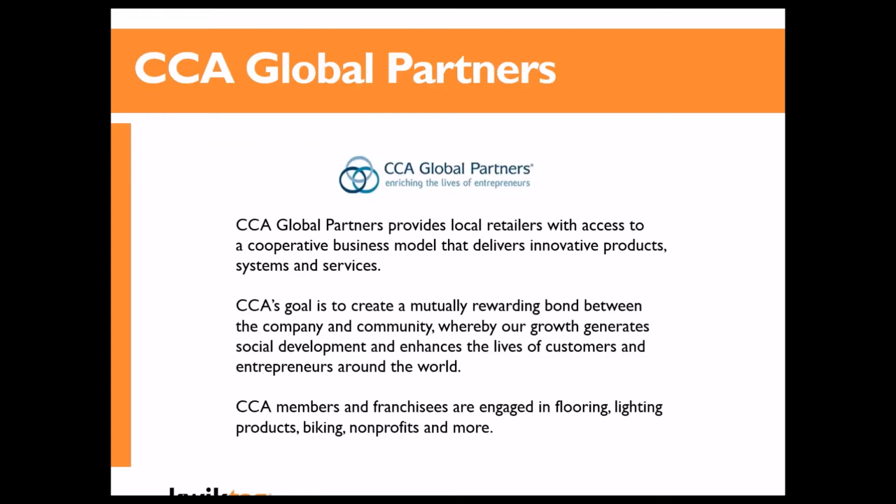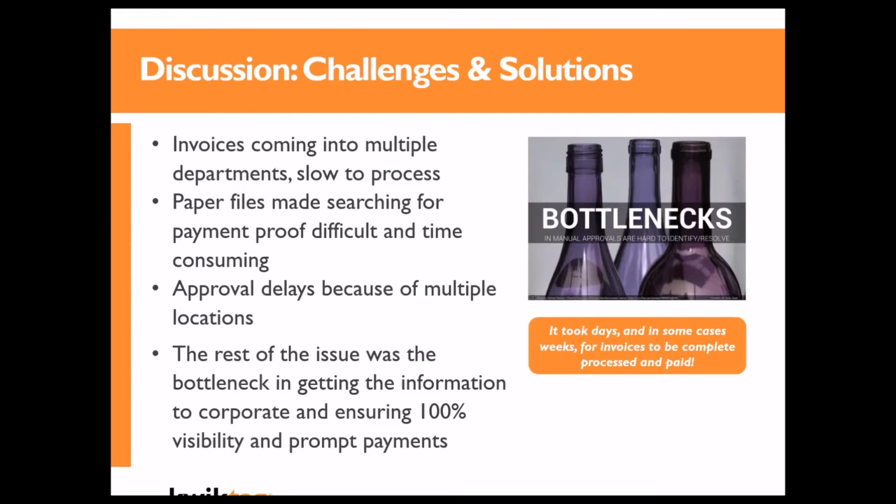CCA Global Partners was founded here in St. Louis for local retailers. We have a cooperative business model, basically providing services to our stores throughout the United States and Canada. The CCA members are franchisees, and they're engaged in flooring, lighting products, biking, nonprofits, and more. So that's just a little bit about our company and what we do. We service our members.